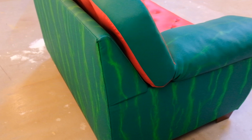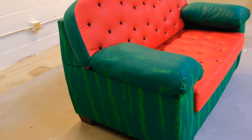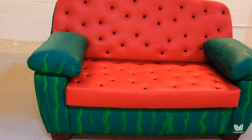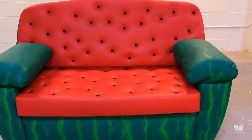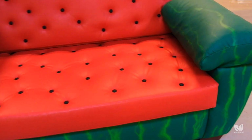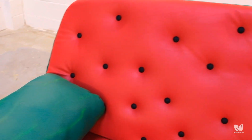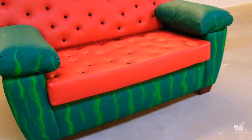Honestly, what people love most about this couch is probably the buttons, and just how at every turn of this piece, you get the interpretation of a watermelon. I took the airbrush to the couch to give it the stripes. These buttons are cool, and people love to see what my mind is doing with art. They love to see what I'll aspire to next.